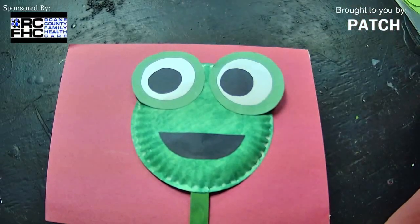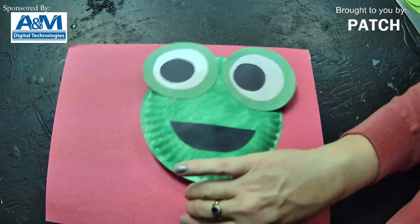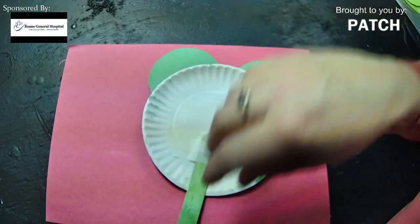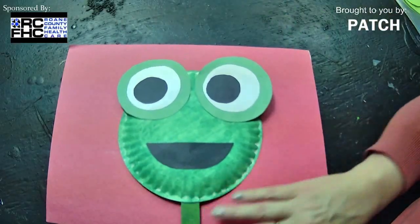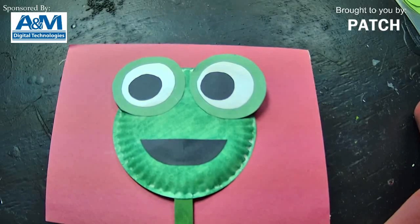So the first thing you're going to do is get out your green paint and a paintbrush, and you're going to paint your paper plate green, okay? Now, this is the upside, the side that you would put the food on when you were eating. Well, for this project, turn your paper plate over. You want to paint the back of your paper plate. Paint it green, and then while it is drying, you want to get out your construction paper, okay?